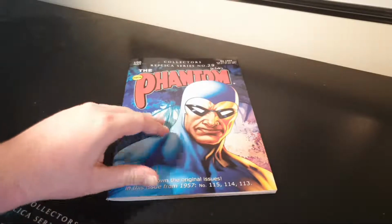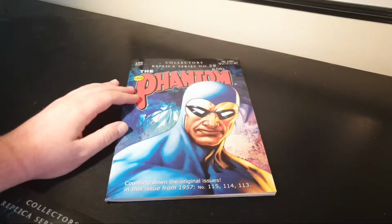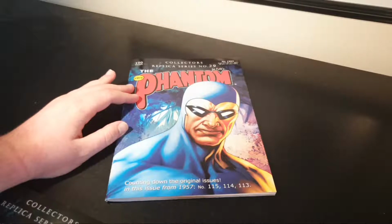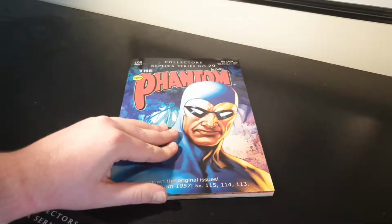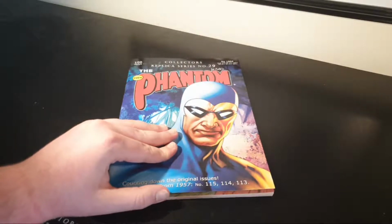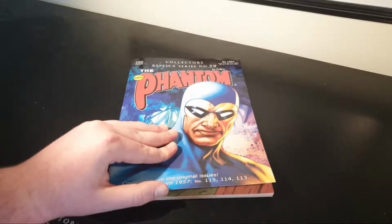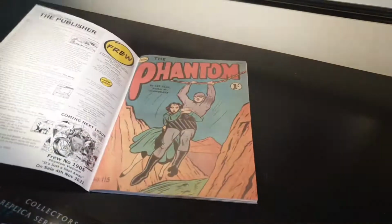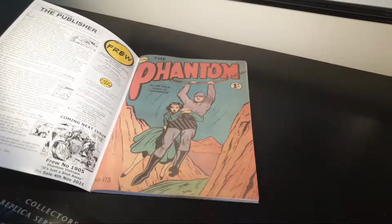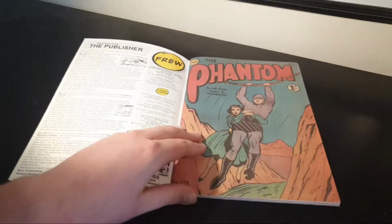So we're going to be talking about Collector's Replica Series number 29, counting down the original issues. In this issue from 1957, the issue numbers are 115, 114, and 113. As I said earlier in this video, the issue number for this issue is 1904, and it came out a couple of weeks ago, so it's pretty recent.